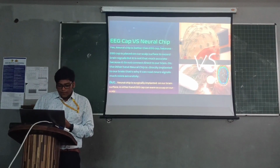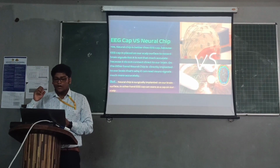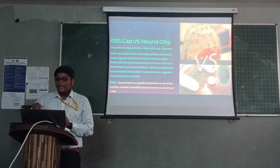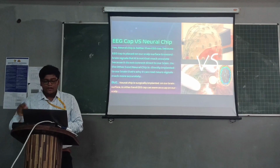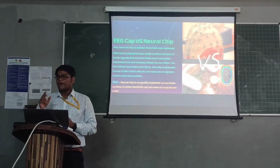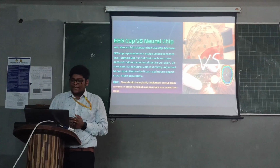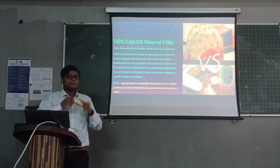Brain signals are not that accurate because it does not connect to the brain directly. On the other hand, the neural chip is directly implanted in our brain. That's why it can read neural signals much better. But the neural chip is surgically implanted on our brain surface. On the other hand, the EEG cap is worn as a cap on our skull.